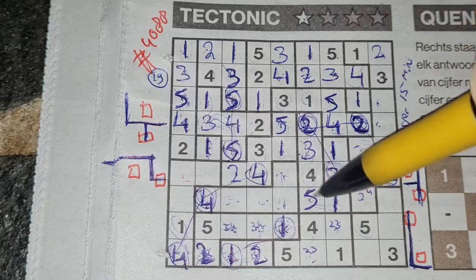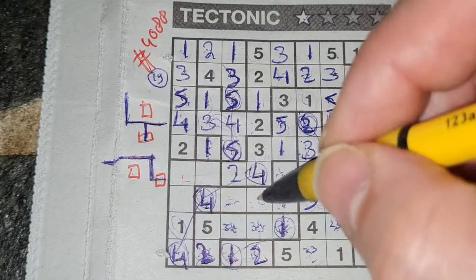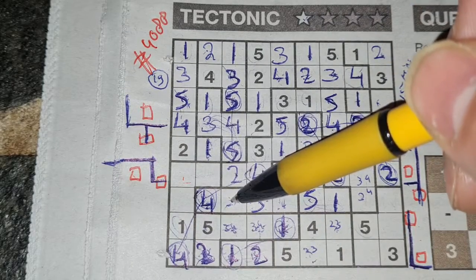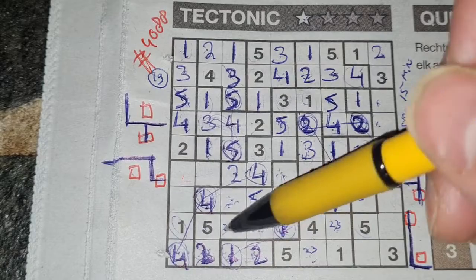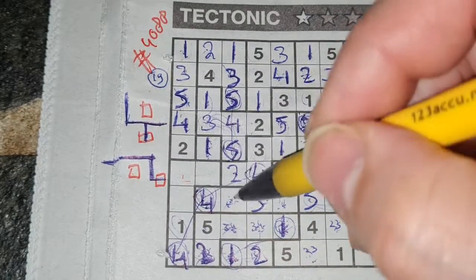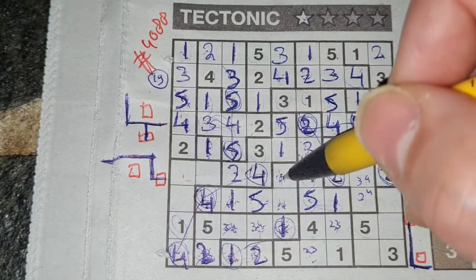These two boxes can be a 5. That box cannot be a 5, so 1 box left for the 5 should be here. I think this box should be a 1 because it can be 2. Can it be a 3? We have a double 3 there. Can it be a 4? Can it be a 5? Yes, definitely 1. 2 numbers left in this L shape for numbers 2 and 3.